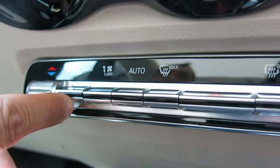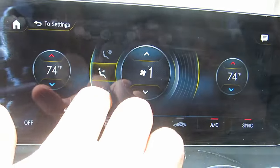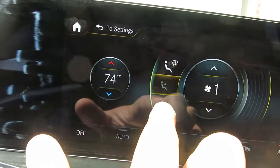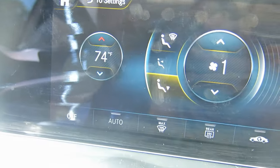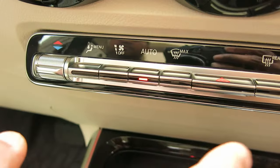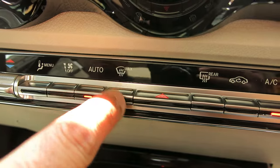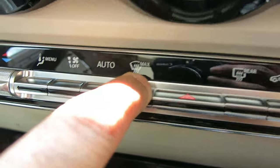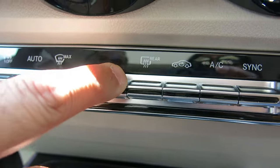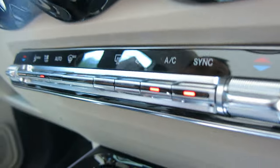You can check the menu here. This will let you increase and decrease the fan speed and change how the air flows. There is an auto setting here that will take care of the temperature of your car automatically, whether it goes to heat and all. And there is a defogger. These are your parking lights, and this is your rear defogger. So I'm going to turn it off, it's making the car hot.